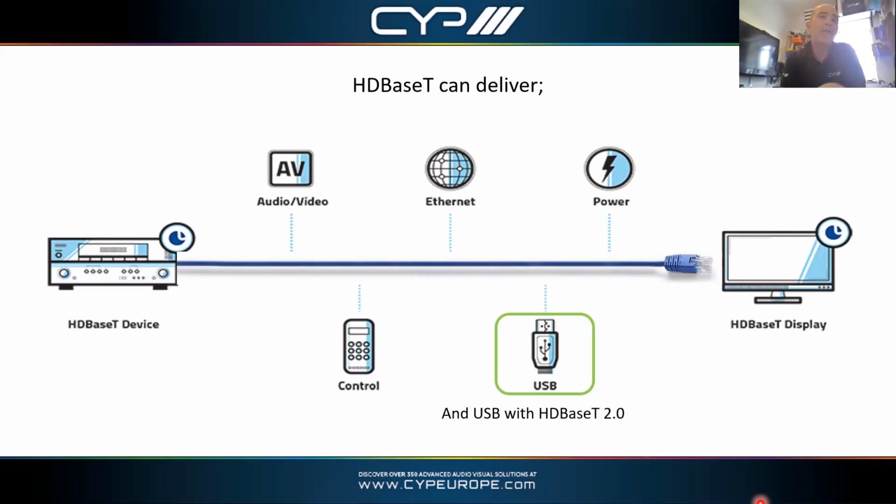So keep an eye out for some products coming through later in the year that are really designed for education market, and possibly commercial market for interactive touchscreens and projectors, where you've got this USB pathway as well through them.